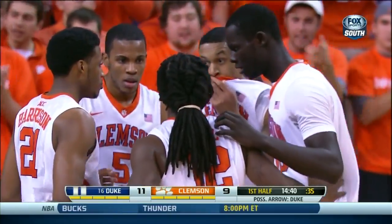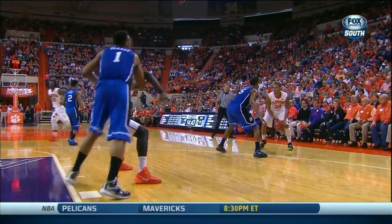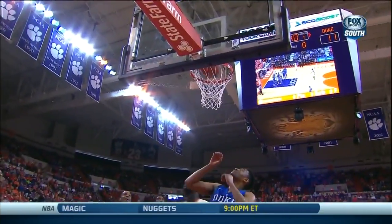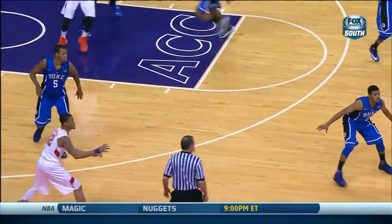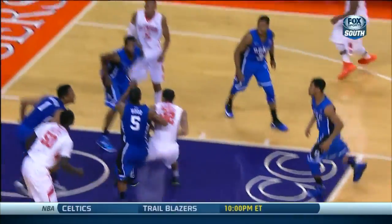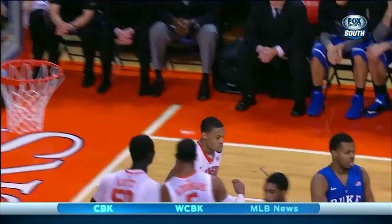Foul going to be on Hood. It will be his first, number 1 on Duke. The basket for McDaniels, his second field goal. Yeah, pretty good. And then what happened is that Parker just couldn't go there. He used the rim well that time. If he had gone right over the front, I think Parker would have had a chance to get the block. But putting a little distance out there, that's a tough shot.